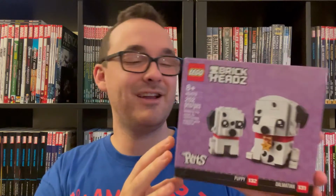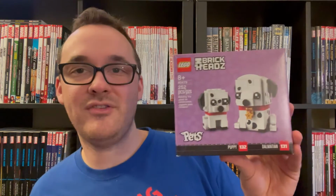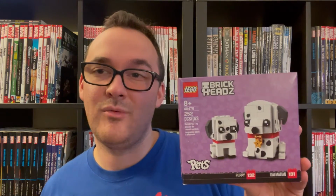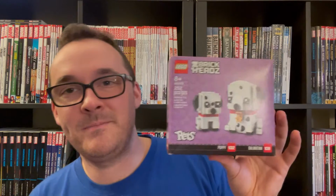But anyways, decided to pick up the Lego. Whoops, I'm showing the back. Oh, that's the front of the box. My bad. Decided to pick up the Lego 40479 Puppy and Dalmatian, which is actually kind of perfect timing, because this past weekend I watched Cruella for the first time with my family. I really liked that movie, and watched about 20 minutes of the 101 Dalmatians animated movie before we all got tired and went to sleep. But yeah, this will be cool to build.